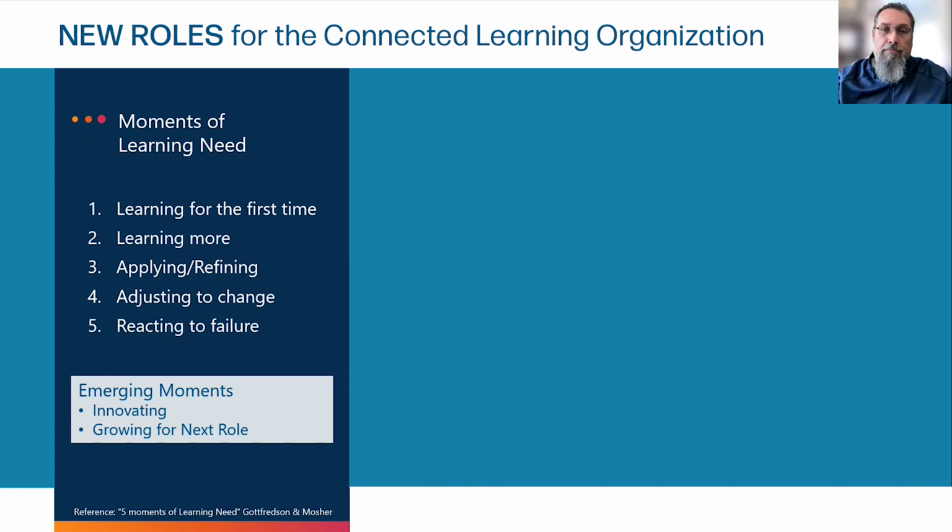Now, there are two more emerging moments of need that I brought to the table. The first five are from Conrad and Bob around the five moments of need. These two additional ones are what I call divergent, and they are about being able to innovate or grow for the next role. So these are driving towards something I need that is different from what I currently have. In innovation, I'm trying to do something different, to change, to create something new. I need to find something that's going to help me draw new insights in the space. And the same goes for growing for the next role. That's really an intrinsic or internal driver of saying, I want to grow to be something else. So how do I get from my system to help me achieve that internal goal?